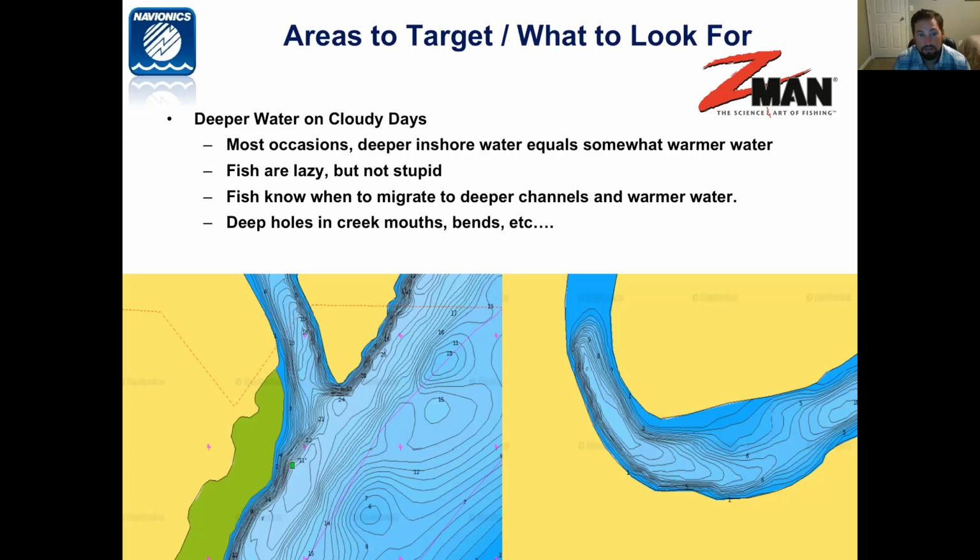And fish are lazy but not stupid, like I mentioned earlier. They know when to migrate to deeper channels and warmer water with these fronts coming in. We don't give them enough credit. They are very smart creatures. They were designed to be that way. Deep holes and creek mouths, bends, etc.